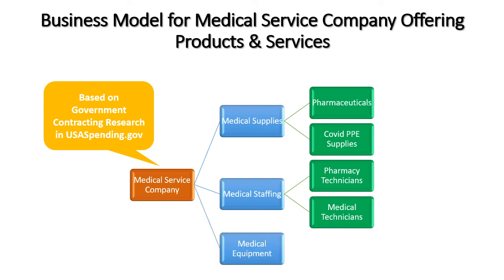Then I might add medical equipment, which is perfect. That could be medical beds, that could be patient lifts, that could be lots of other medical equipment. So you see, now I have my business model. The next step I'm going to show you tomorrow because this is the first step after your research.